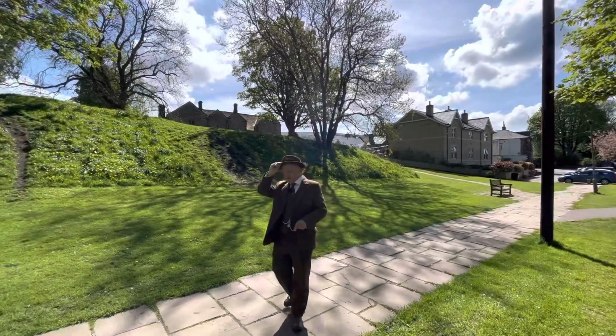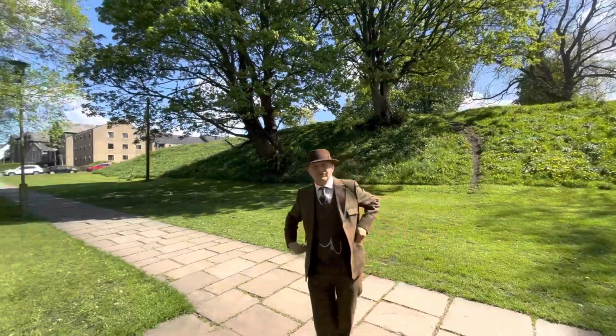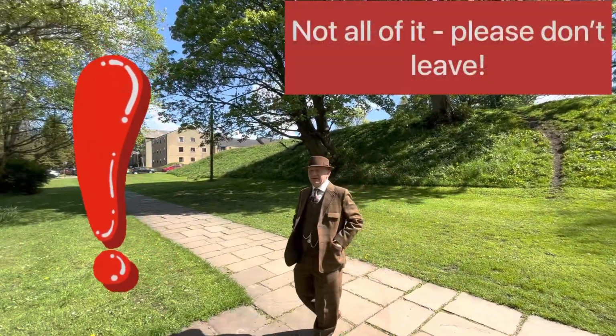In fact, I wish that bench was in the shade. It's baking again. Might have to discard the tweed soon. Things are getting that drastic.